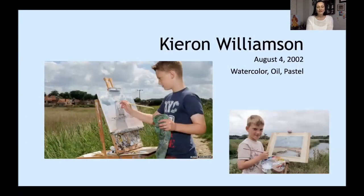Kieron Williamson is a watercolor, oil, and pastel artist from Holt, Norfolk in England. He was born on August 4, 2002, so today he's 17 years old. He picked up a paintbrush at the age of 5, and he sold his first painting when he was only 6. His second art exhibition was in 2009 at 7 years old, and his 16 paintings sold out in 14 minutes. He raised a total of 18,200 pounds. So the equivalent to that in dollars is about $22,000.